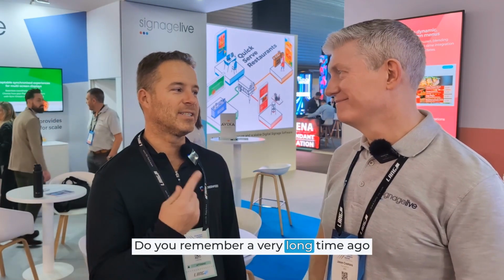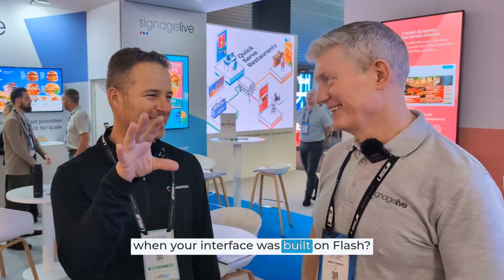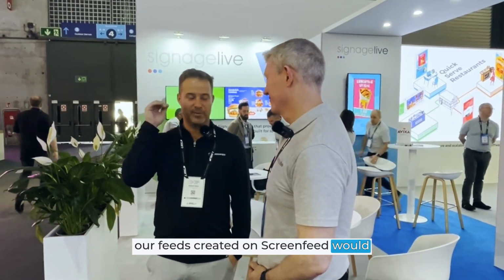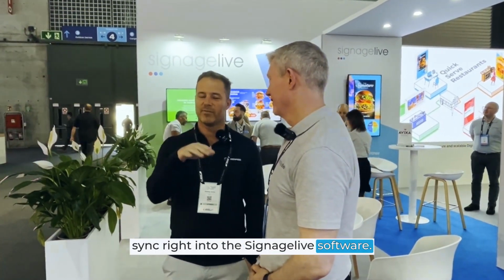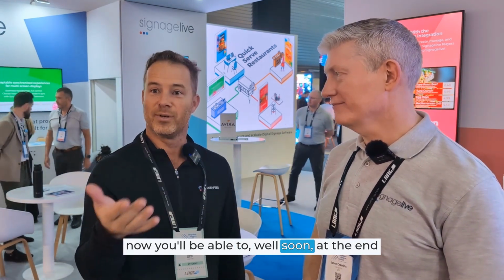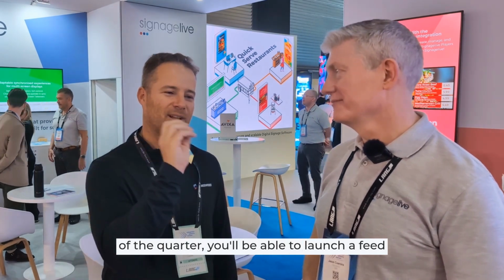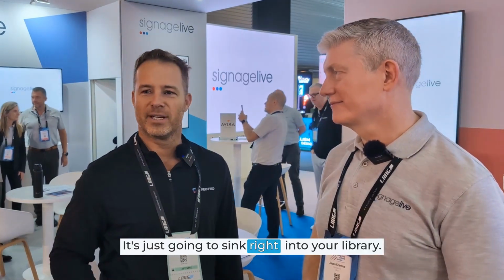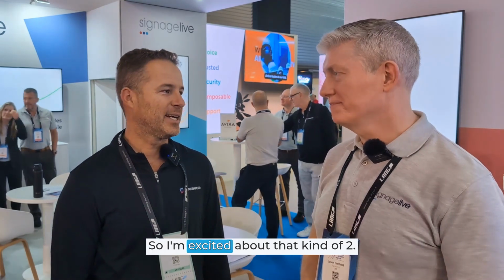You remember a very long time ago when your interface was built on Flash, we had some integration where we had authentication happening where our feeds created on Screenfeed would sync right into the Signage Live software. And we're bringing that back in a better way. Now you'll be able to, well, soon at the end of the quarter, you'll be able to launch a feed configurator right from the Signage Live software. And as soon as you create your feeds, you don't have to copy URLs or anything. It's just going to sync right into your library. So I'm excited about that kind of 2.0 version of working together.